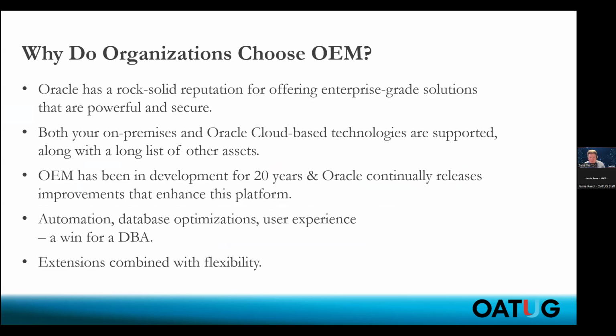Oracle has a rock-solid reputation for offering enterprise-grade solutions that are powerful and secure. OEM lives up to this reputation and continually evolves to meet the needs of organizations. The deep integration of Oracle products removes the guesswork involved in whether you can manage one of their technologies through Enterprise Manager, whether it supports future versions of Oracle databases. Both your on-prem and Oracle cloud-based technologies are supported, along with a long list of other assets. Your organization improves its visibility into your infrastructure, which can be challenging when you have databases, applications, and other assets spread throughout your data center and various cloud platforms.